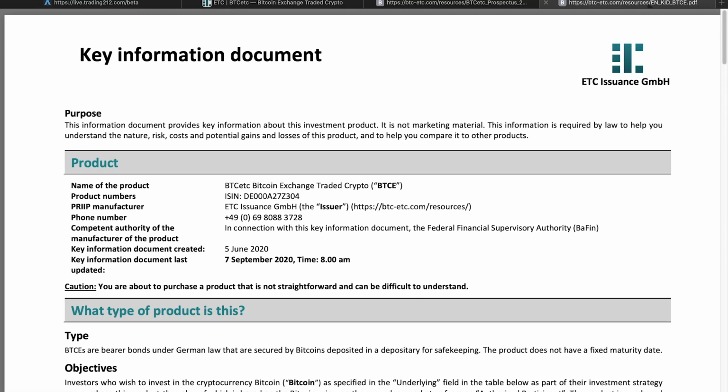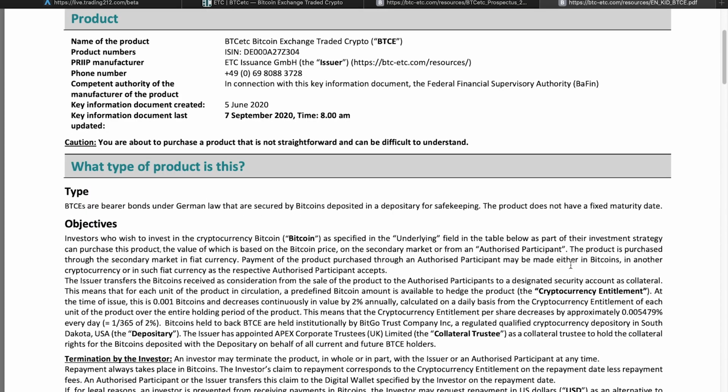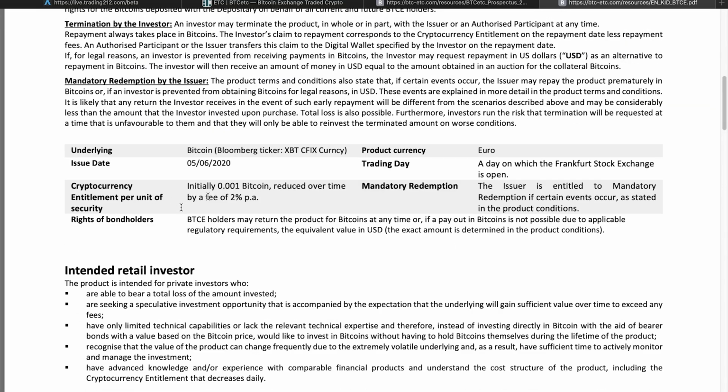Going on to the next sheet here, whilst Trading 212 is a commission-free broker, ETFs still have their own management charges. If I scroll down here, you can see the cryptocurrency tracker here, this ETF, has a fee of 2% per annum. That means every year you're paying 2% of the value of the ETF. So if you have £100 worth, every year you're paying £2 for the management of this fund.